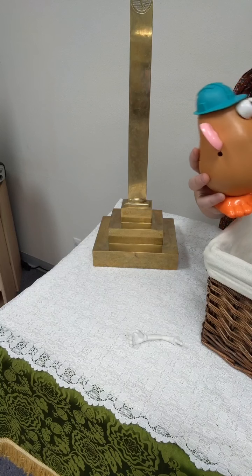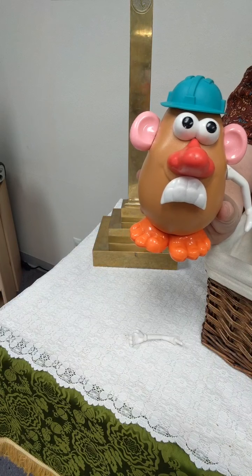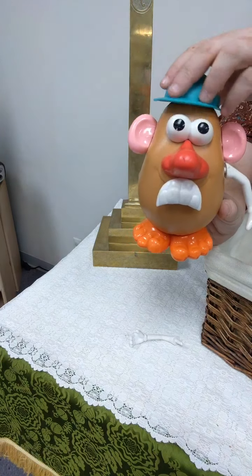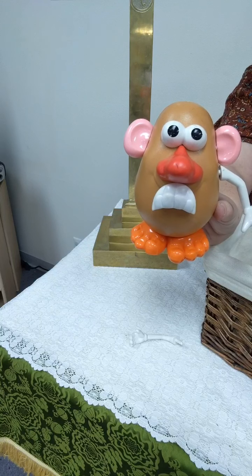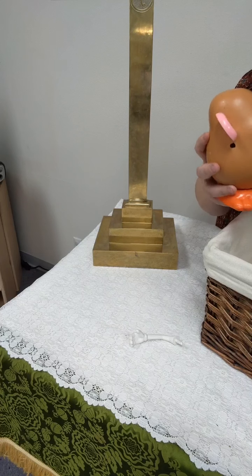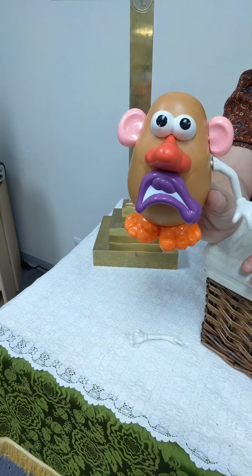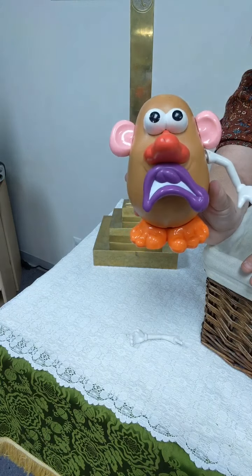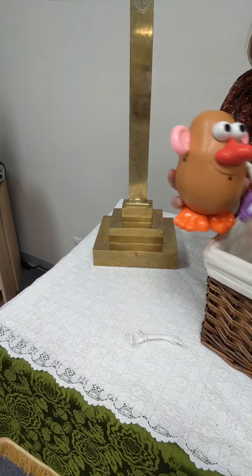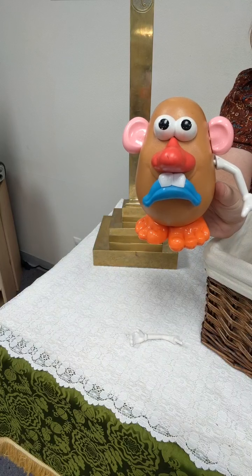Let's see, what if we gave him this face, though? Uh-oh, what's Mr. Potato Head look like now? He looks sad, right? Maybe he's sad because he lost his hat. Mr. Potato Head looks sad. What about this face? Oh, he doesn't look very happy, huh? Maybe he looks sick, like he's not feeling good. How about now? Oh, he still looks sad, right?